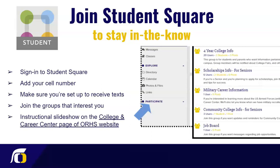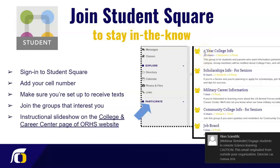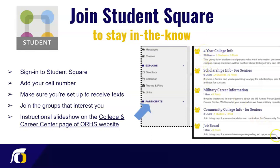That will get you into the Student Square website where you can adjust your settings. You can set yourself up to receive text message only or text message and email, that kind of thing. And then there are groups that you can opt into. If you don't opt into these groups, potentially you won't be getting information about these kinds of things: 4-year college info, scholarships info, that one's really for seniors, military career information, community college info, and job board.